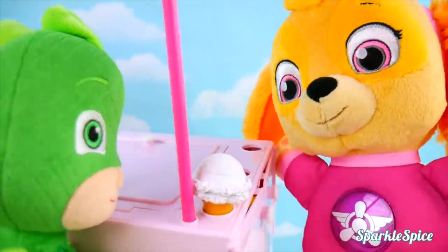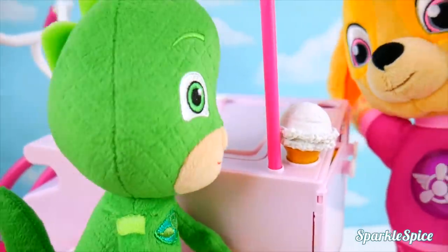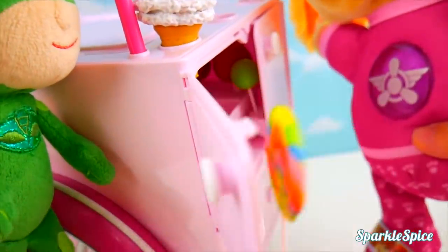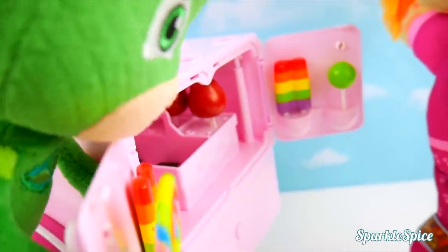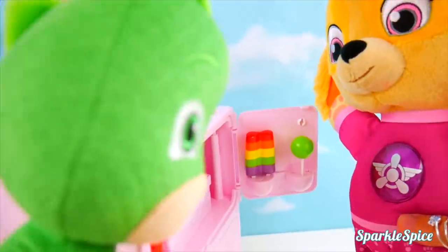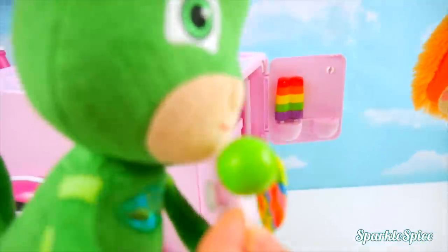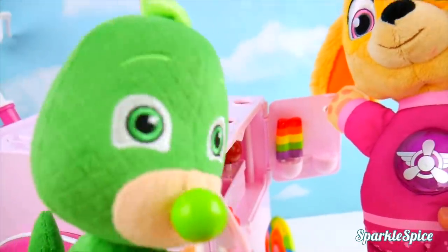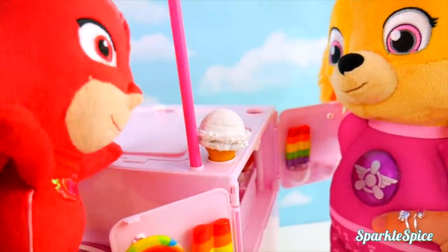Hey, Sky, I heard you have some ice cream here. Sure do. What would you like, Gecko? I see only vanilla. Do you have anything else? Oh, yeah, one second. Let me open up. Ooh, I love that green pop. It matches me. Okay, one green pop coming up. Here you go. Wow, yum, scrumptious. Thanks, Sky. See ya.